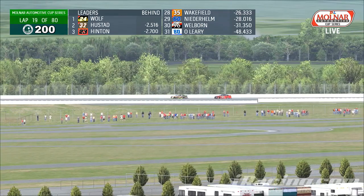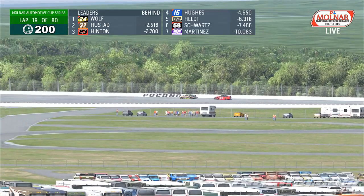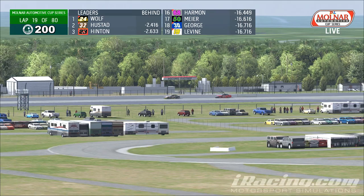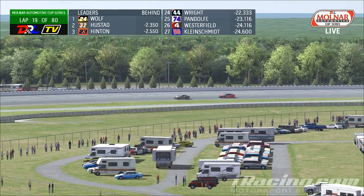Talking about side-by-side, Eli Hinton still right on the back of Wade Husted. I mean, these guys have been racing for 19 laps around a 2.5-mile track, doing 205 miles per hour on these straightaways, and they're still within a quarter second of one another. I think we need to go back and look at that, and watch Jeffrey Meyer and that pack back there, because that's where all the action is going on.